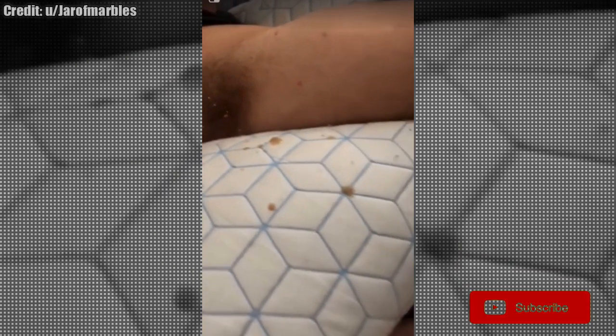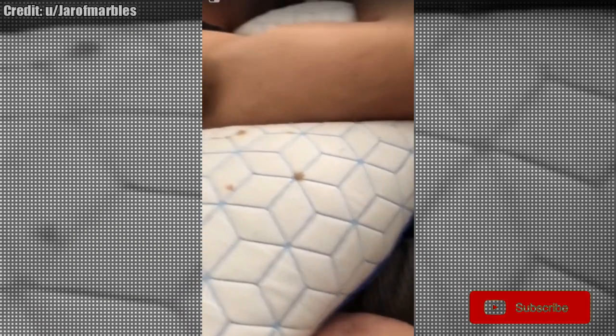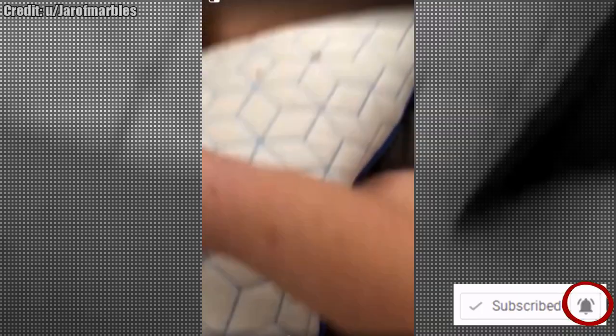Now, let's look at this pimple pop. It appears to be an infection, and for reference, it is more of a closed comedone than an open one. That means it isn't a blackhead at all. Now, let's look at some pimple popper tools.